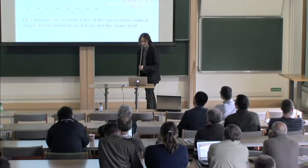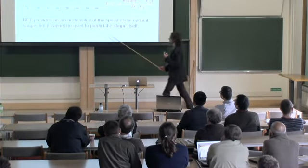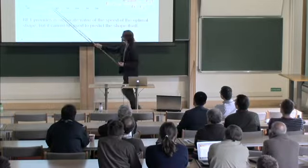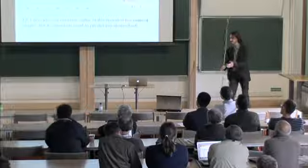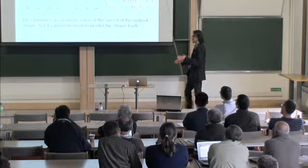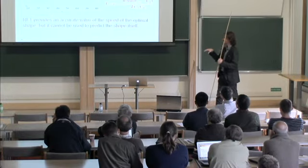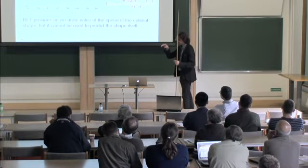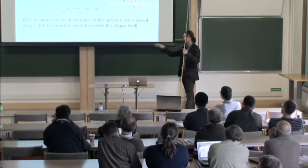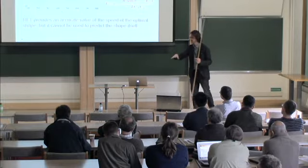And so you might think I'm crazy for going through all this optimization, but the thing to note is that even though resistive force theory does give you a good approximation of the speed for these shapes, it doesn't necessarily mean it can predict those shapes. Because to predict the shapes, you need to be able to give an accurate value of the speed for all possible shapes that you would be exploring.